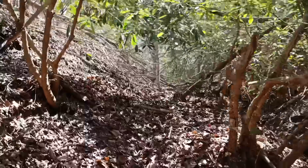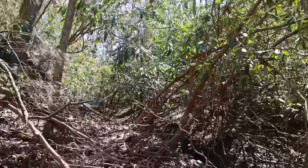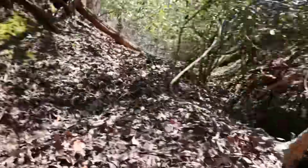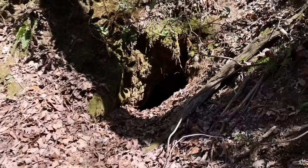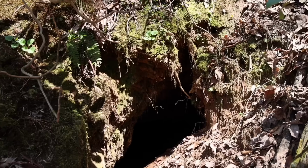A lot of storm damage since the last time I was here. The hike up the mountain is a good physical burn. I like that kind of pain. Here's the first tunnel.